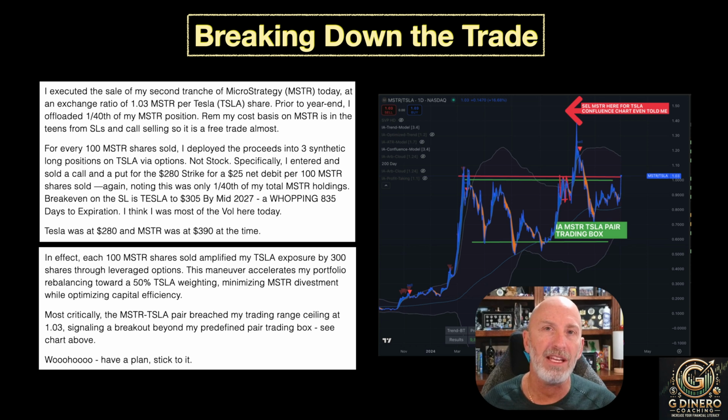So this is breaking down the trade that James from InvestAnswers did yesterday. So yesterday he did a pair trade, but it wasn't your everyday run-of-the-mill pair trade. He pair traded MicroStrategy to Tesla and did so because MicroStrategy's price was spiking while Tesla's was actually staying stagnant, if not pulling back just a little bit at the time.